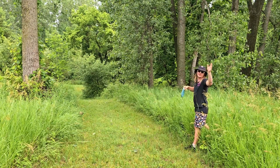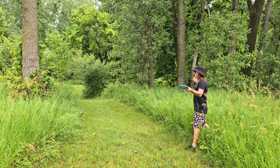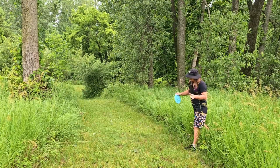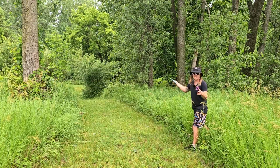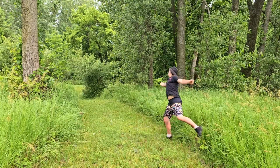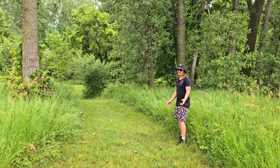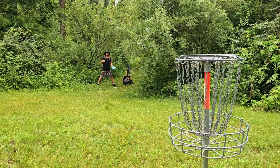Honestly, you just want to pitch to the bottom of the hill and then rip it. But again, you only have about 7 feet, good chance of losing a disc on each side. Definitely one of the worst designed holes I've ever seen. We're just gonna go hammer, hammer, hammer, hopefully leave ourselves a putt. Tried to just go up and over it, not. Left ourselves about 35 feet for the 5.